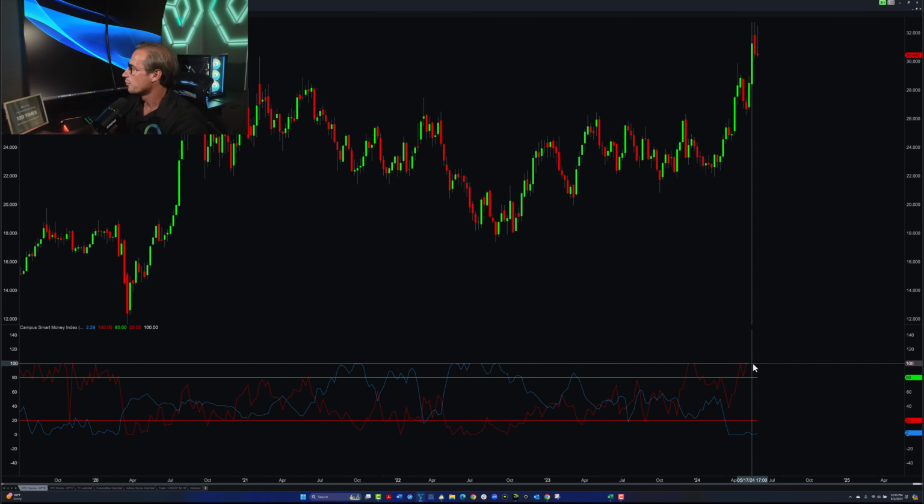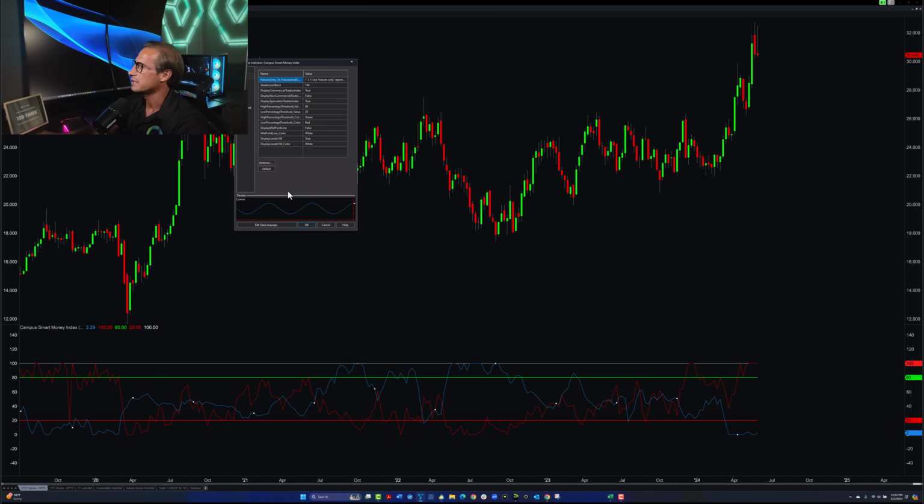So what are we going to see here? We see here they're up here, which means they're in extreme. They're above the green horizontal line, which means they're in extreme. And the blue line, the smart money, is below the red horizontal line, which means they're also in extreme. What I can do here, I show you in the settings quickly.